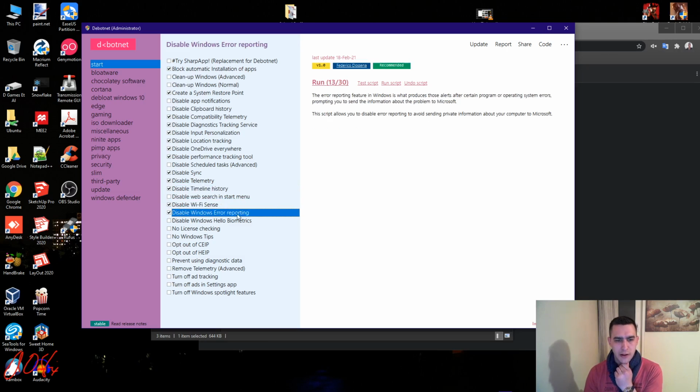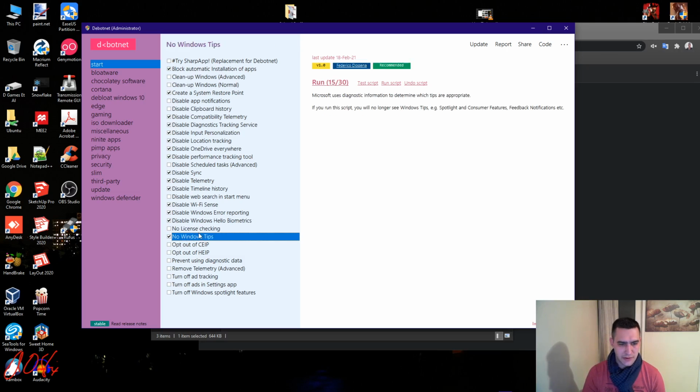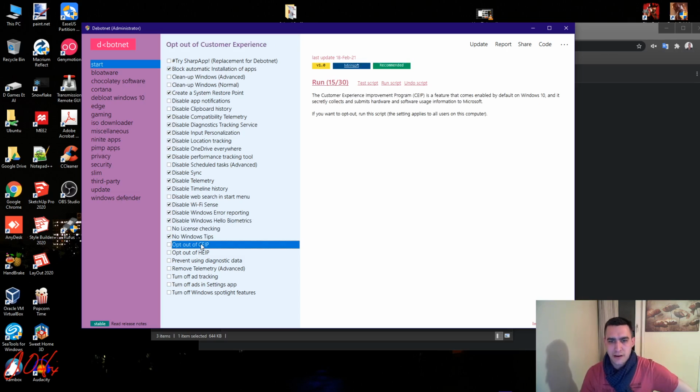Error reporting. Biometrics is if you have a fingerprint scanner on your laptop, or if you allow it to use the camera, if it's got a Windows Hello camera. So if you're using those to sign in, don't check this one. I don't use it, so I can disable it. It doesn't matter. You can do license checking, Windows tips. These are customer experience and help experience improvement programs.